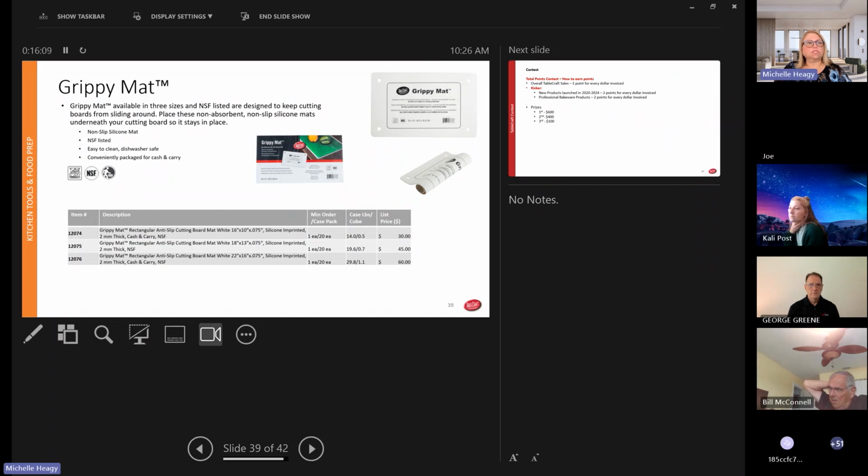Grippy mats. We brought these in to go underneath your cutting board. If they're not already buying a grippy cutting board, this is a perfect piece, especially with schools, for safety, to put underneath instead of a wet towel. We carry it in 3 finishes. It is silicone and it's NSF, and can be run through the dishwasher.